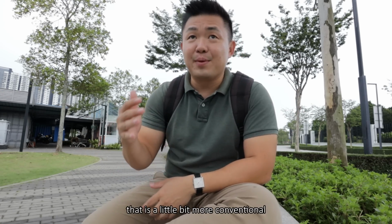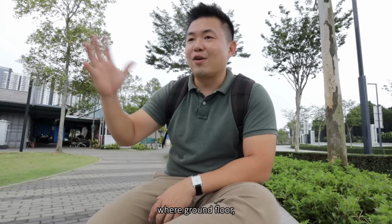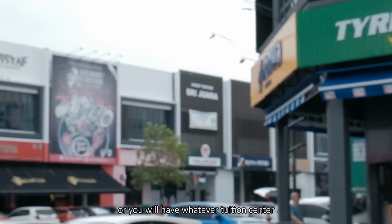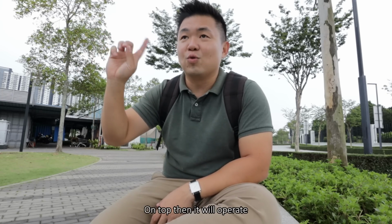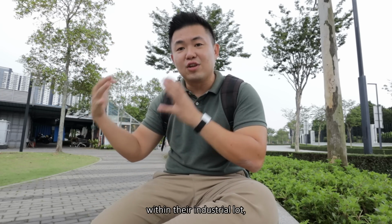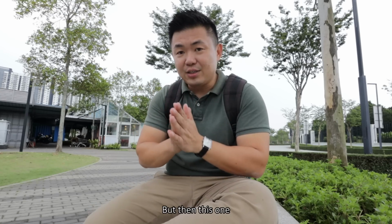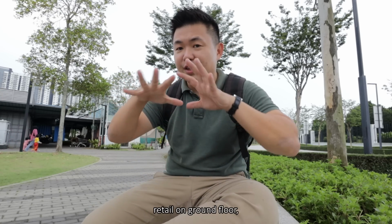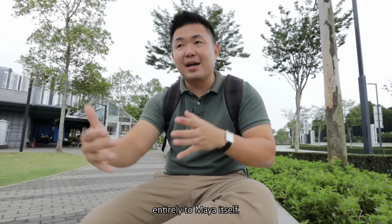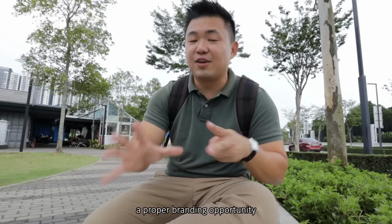The other setting that is a little bit more conventional around this location will be the shop office, where on the ground floor you will have mama, or you will have a garage, or whatever, and a tuition center on top. Then you will operate your office there. Another third one is within their industrial lots, within their factories, where they will have their own private office. But this one is a little bit different, where you will have retail on ground floor, and you will have a dedicated lobby entirely to Maya itself. So then you will have a proper waiting lounge, a proper branding opportunity for your business.